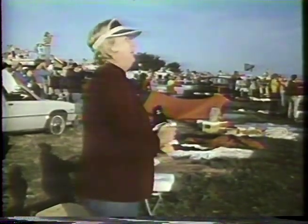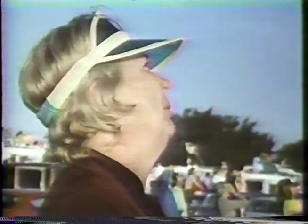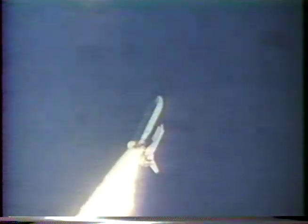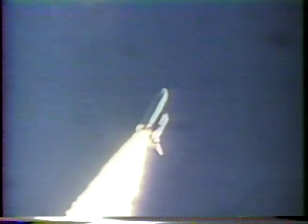Now you hear the roar. Now it's coming. God, you can feel it. Feel it right in the bottom of your feet. Oh, it's just so bloody beautiful. They're just so proud. Are they gonna blow up? They are. Excited. Finally, we got the son of a bitch out of here.